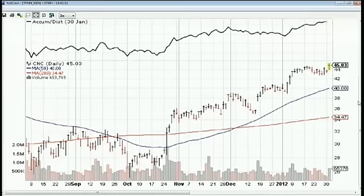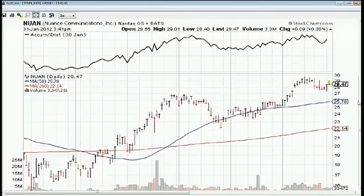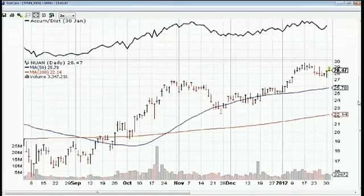Another name I like very much, it used to be a former holding in my model portfolio. I took some profits not too long ago, but hey, you know what? Sometimes I go back into these stocks. I'll sell them and then revisit them at a later date. Still like the look of Nuance Communications here, especially in light of what Apple had to say in its earnings report last week. Nuance's technology is behind Siri in the iPhone 4S.